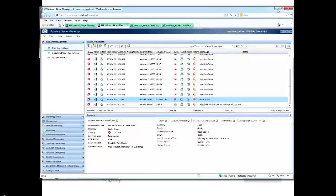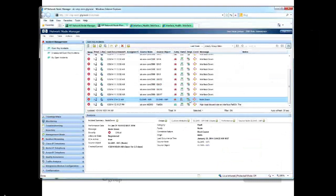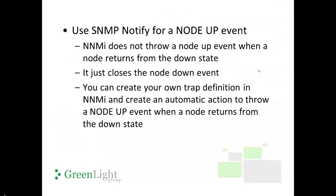It'll just be up. So where I've used this the most is that we'll create an automatic action on the node down event so that when it closes, it will call the SNMP notify command line utility and pass the arguments of what node it was, IP address, host name, things like that. Basically, you write a 3-line script to call that, and it passes those in, and that way you get a node up trap, a node up event. That way someone can look in there and see when it was thrown, and maybe someone in your operations center can close that.